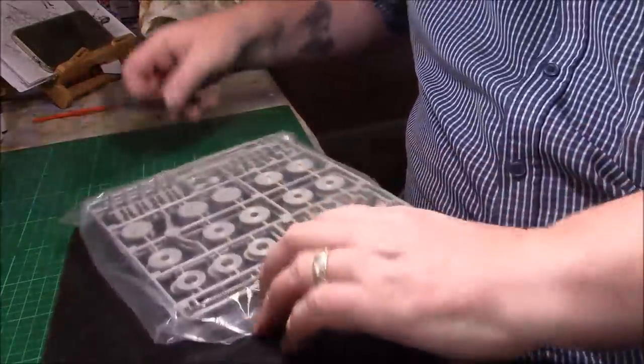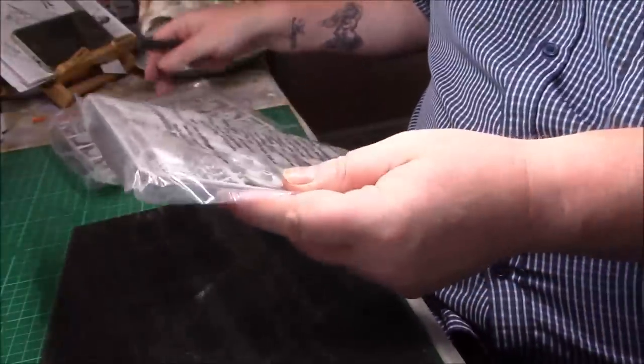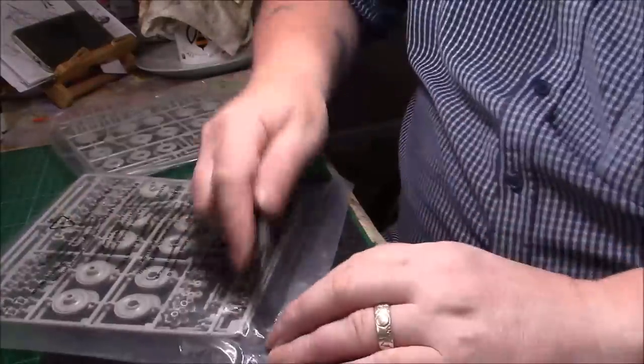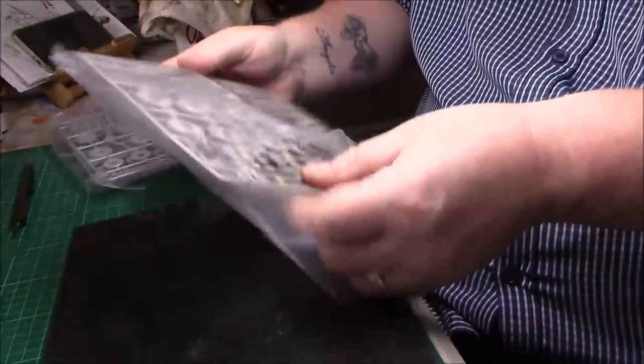And then we have 1, 2, 3, 4. There's two in each bag, and are they separate? Are they different? No, they're the same. This is all the running gear, obviously the wheels and the torsion bars, things like that.